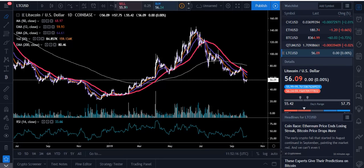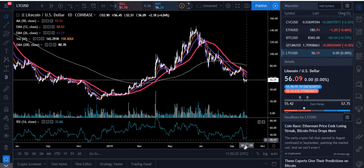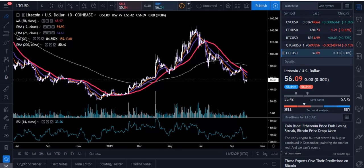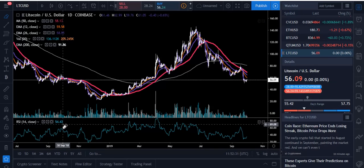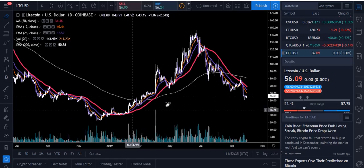The next one we're going to look at is our relative strength index. And with our RSI, we're at 33, so we're just above oversold territory right now. With being at 33, we have to see if we can get up over that 40. On the RSI, 40 seems to be either a key support or a key resistance a lot of times. So I'm going to keep my eye on 40, the number 40 for the RSI right there. Okay, guys, so that's Litecoin right now. It's just waiting on Bitcoin.